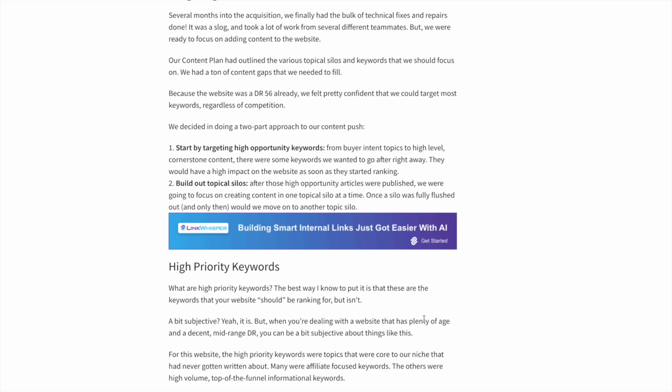So when you think about a website that's an authority in the space, it's a website that should be ranking for something, right? And if it isn't, I would designate that as a high priority keyword. And again, because we had a nice mid-range DR, we decided to go after those. That was the first content we were publishing.